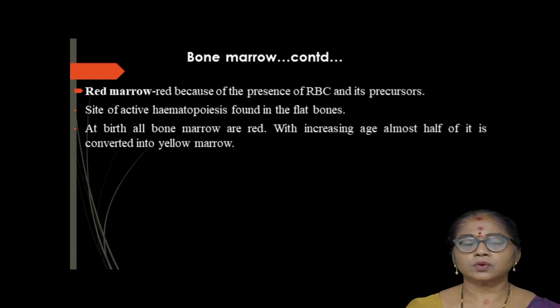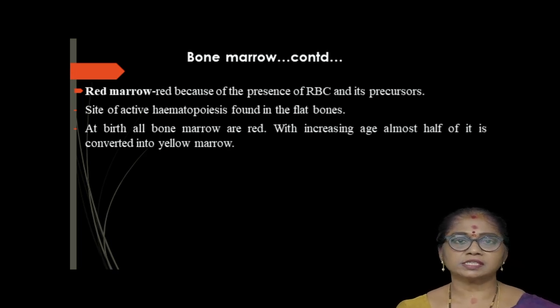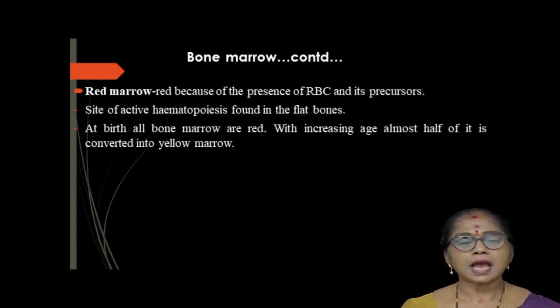First of all, we are going to see the red bone marrow. It is called red marrow because its color is red, because of the high blood flow and the presence of red blood cells and their precursors. It is the main site of hematopoiesis, that means blood cell synthesis. At birth, all bone marrow is red in color. With increasing age, almost half of it is converted into yellow marrow because of the deposition of fat.